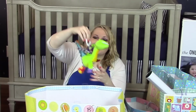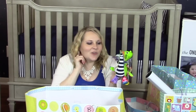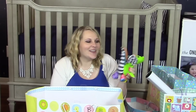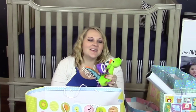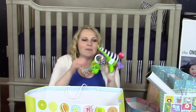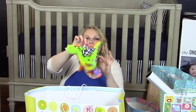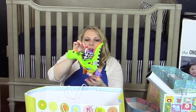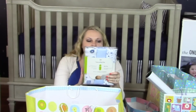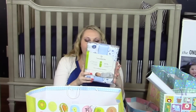Okay, then this was on our registry as well. It's a little dragon toy. When we saw it in the store, we were like, this is so cool. Justin actually scanned this one when he saw it. He kept playing with it, and then he took the scanner from me and scanned it, which is fine because this is cool. It'll be fun, like one of those things you clip on their car seat or, you know, their stroller. It's super cute.